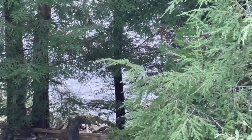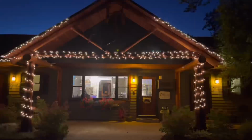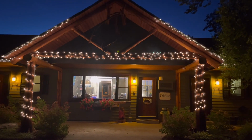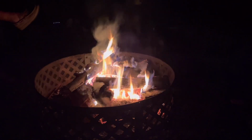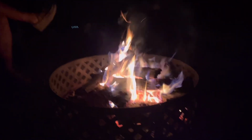That's why it's important to figure out what area you want to explore and book a hotel near it, or you'll be driving for hours on a zigzag road. On our first trip to the Adirondacks, we decided to explore the Lake Placid area.